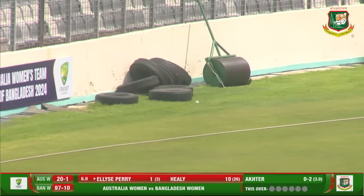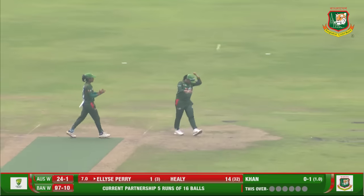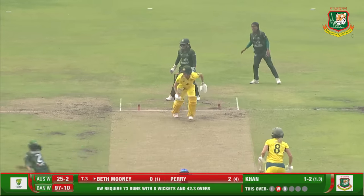Reverse swept. And hit it beautifully towards the shorter part of the ground. Again, now this time it's not timed properly. There is a fielder underneath it, and what a catch. There is a bit of cloud cover right now. It's getting quite dark here at the home of cricket in Bangladesh.